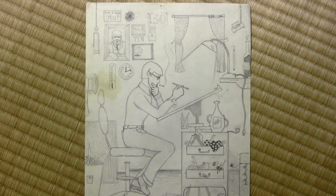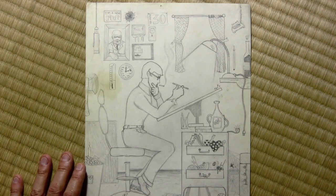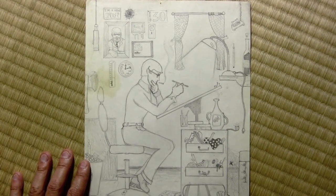Now this one is kind of fun. It's a Find the Mistakes illustration. I'm pretty sure I got this idea from a Norman Rockwell cover for the Saturday Evening Post.